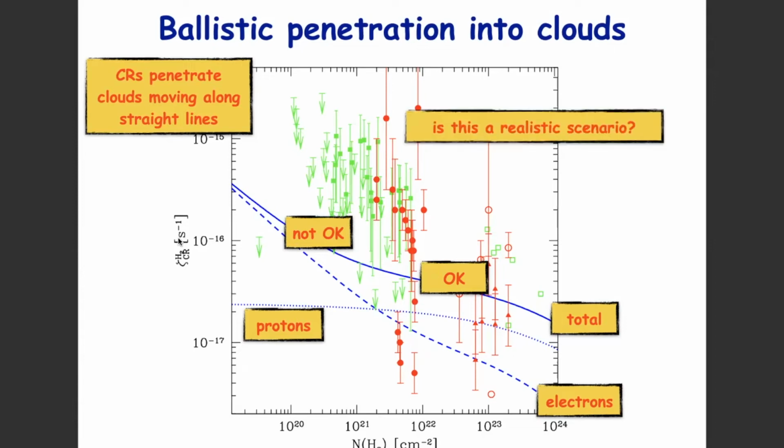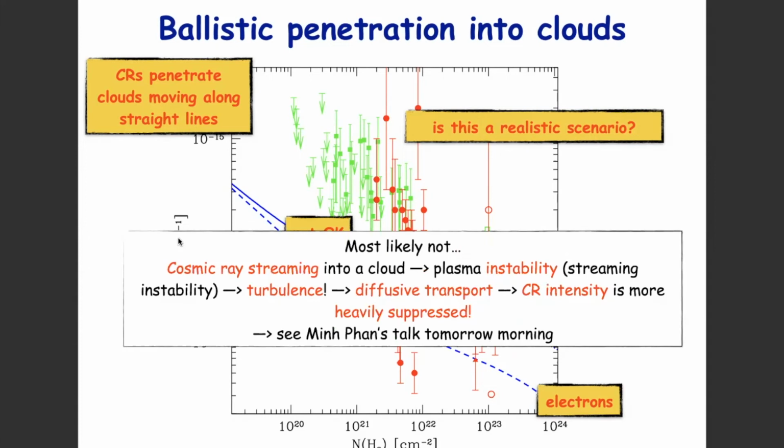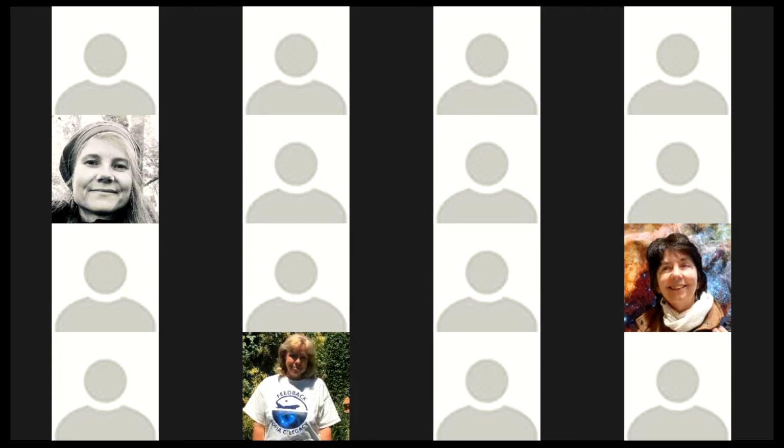Then one should ask, is this the good thing to do? We are assuming that cosmic rays go straight, but I told you in the first slide that cosmic rays don't go straight because magnetic fields deflect them. So in fact, this is most likely not the best approximation. What one should do is consider the effect of the magnetic field. So basically, if you want cosmic rays to enter the cloud, cosmic rays have to stream into the cloud. And if you take a beam of charged particles and you throw them through a magnetized plasma, you trigger plasma instabilities. And there is one of these instabilities called streaming instability, which is responsible for the transport of your cosmic rays.